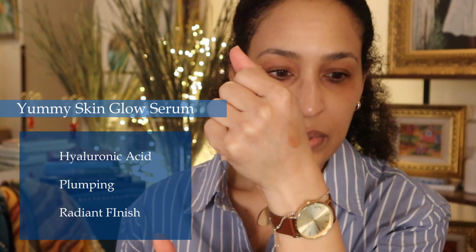Ooh, you guys can see that. It doesn't have like a fragrance, but just sort of more of like a clean scent to it. Slightly tacky. That's good. That didn't go as far as I thought. Maybe my skin's a little on the dry side today, so add a little bit more.